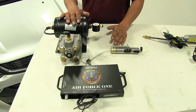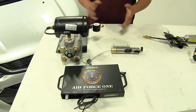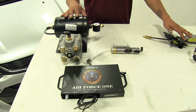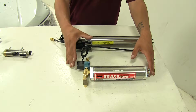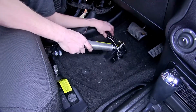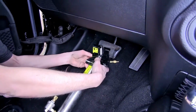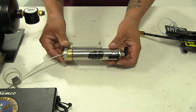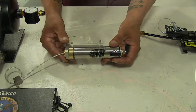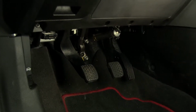With our Air Force One, it's a permanent installation. So we're not going to have to change anything or make any kind of adjustments once it's in. Now with the Brakemaster, parts of it are permanently installed. However, the actuator that's actually applying the brakes on our car, we have to put in each time we get ready to tow. The Air Force One also uses an actuator to apply the brakes in our Sonic. However, you can see it's much smaller, so it stays permanently on the car and is tucked out of the way.